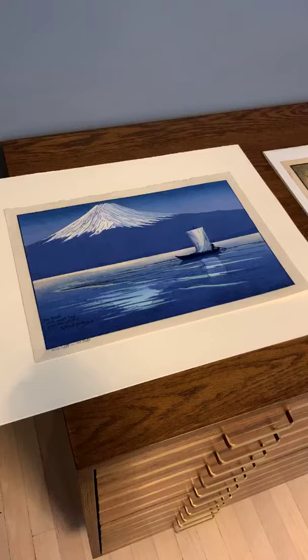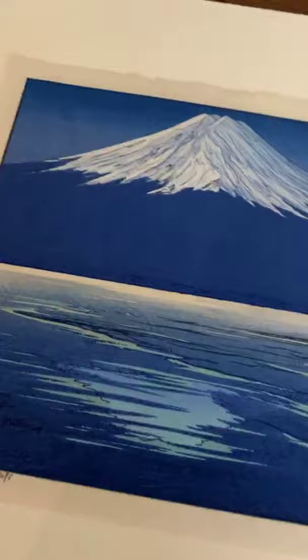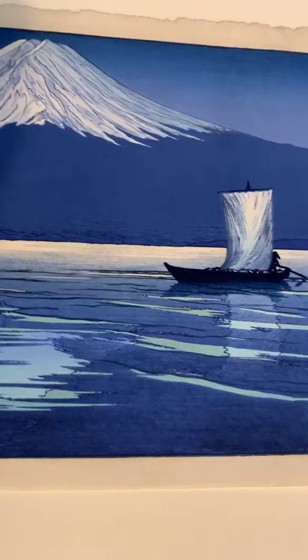So I'm going to zoom in so you could see how beautiful this print is. And you have to please excuse my shadow. I'm covering, unfortunately, the light overhead as I walk by. So I'm going to see if I can position myself in a different way.